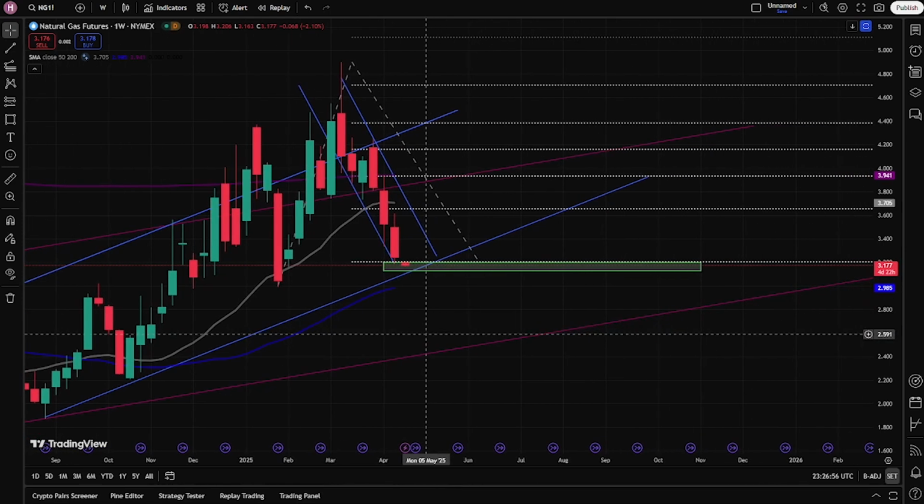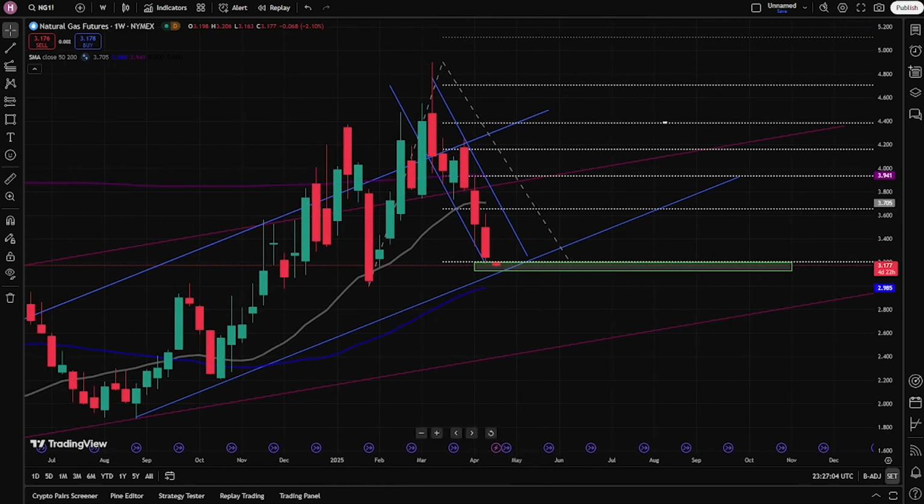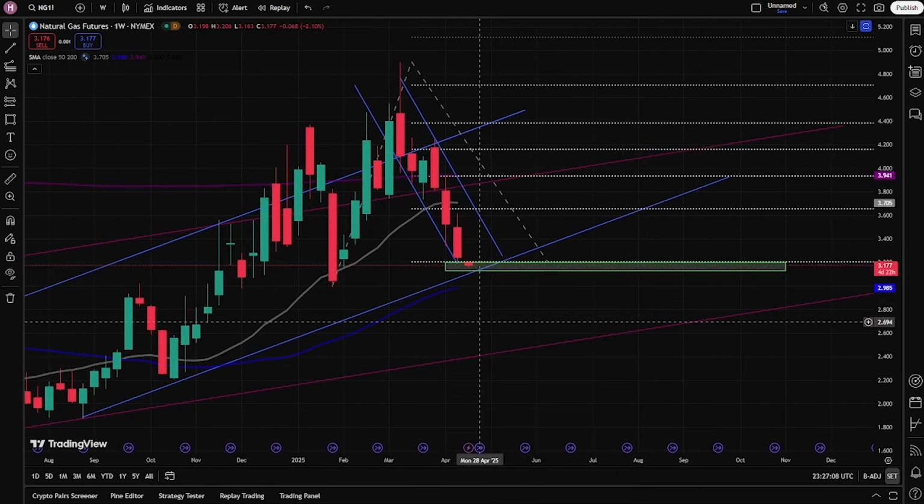Look at the weekly chart for natural gas. Starting with the weekly chart, I'm going to go to the daily chart in a second. So I just wanted to zoom in on that, and you can see that support was found at the 88.6% Fibonacci retracement area, and it continues to hold.